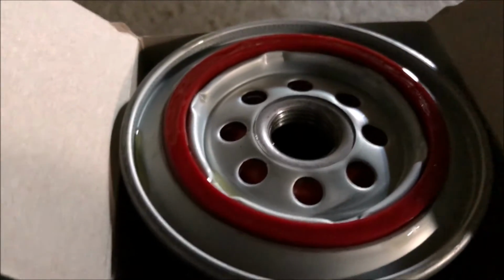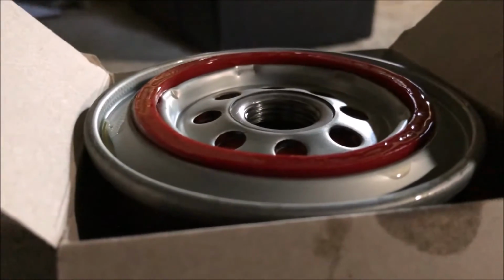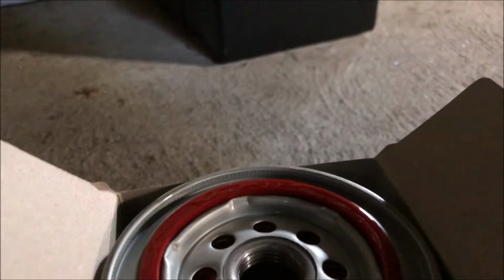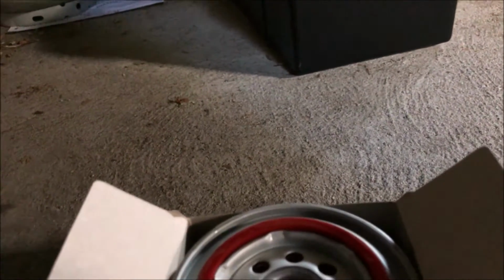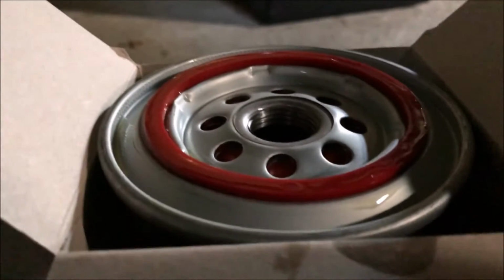The reason I do this is because later on it's much easier to take off, and on top of that it forms a nice seal. Now I'm probably using way too much oil for this. It doesn't need this much because the seal smears around on that metal thing anyway. But you can see why it's important to have a clean contacting surface.